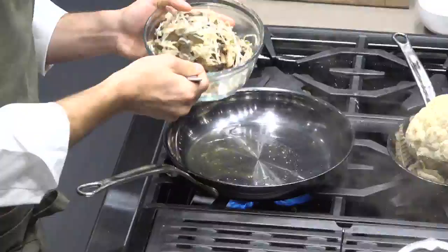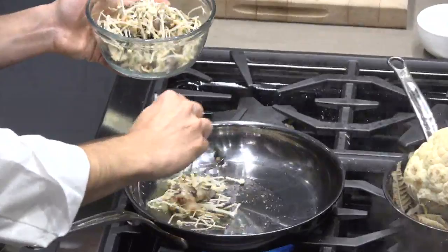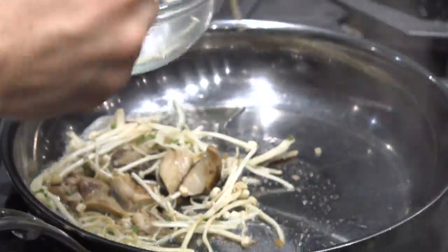And we dice some green serrano chili and onion. This is pre-heated. The cuitlacoche.